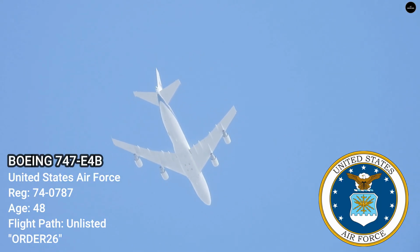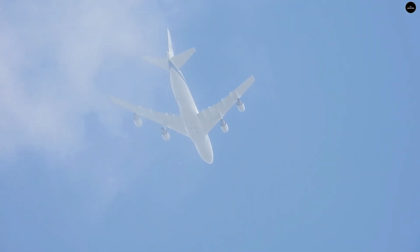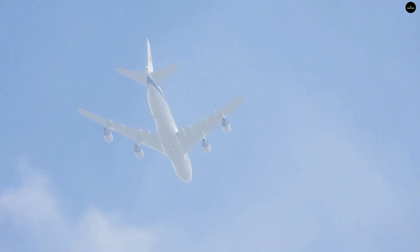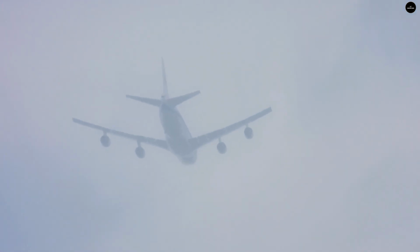Oh wow, look at this. It's an E-4B, otherwise known as the Doomsday plane. Check this out. Order 26 is the call sign. Sure, it's gone over to Andrews, but I wish that was coming here.